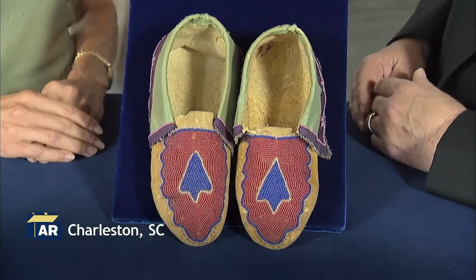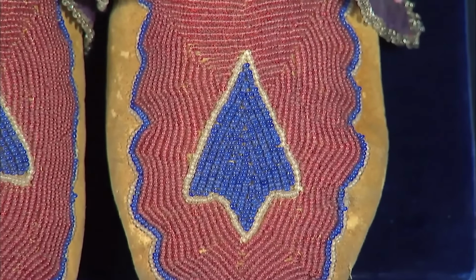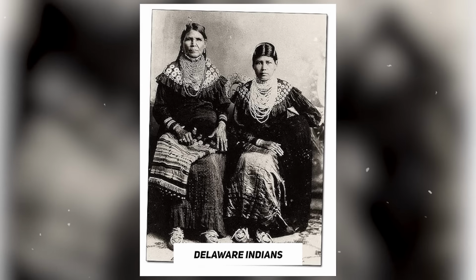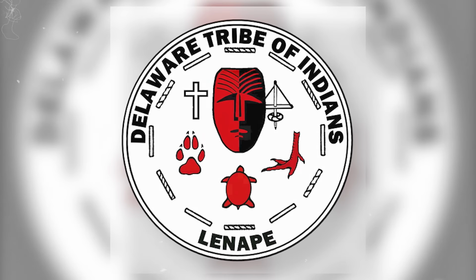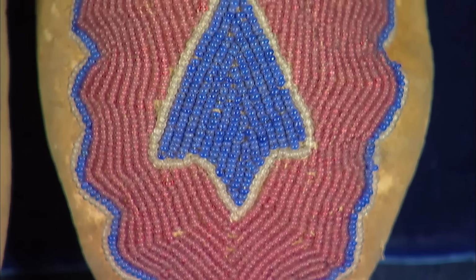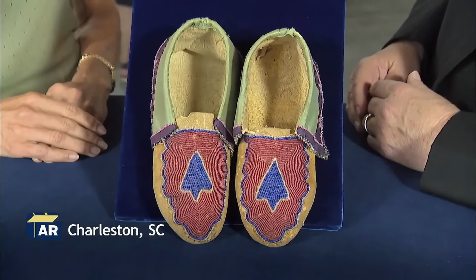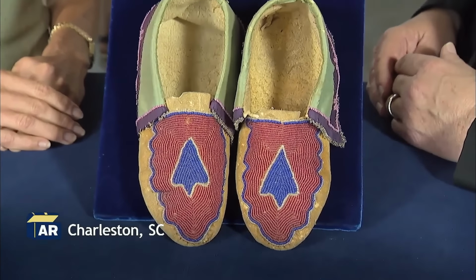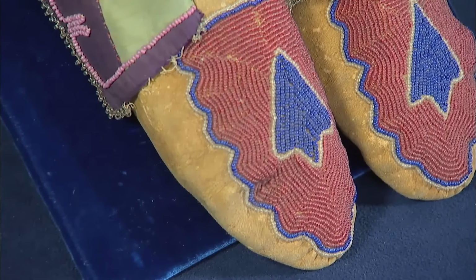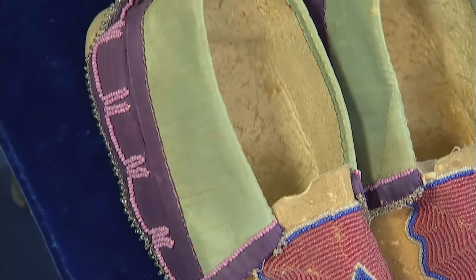This guest brings this beautiful pair of Delaware moccasins, which was given to her by her great aunt, to the show. These moccasins are believed to be made by the Delaware Indians, a Native American tribe also called Lenni Lenape, who were initially in the Northeast before they migrated to Ohio, Kansas, and then Oklahoma, their final settlement ground. They're believed to be made in the Oklahoma-Kansas area in the 1860s to 1700s. They're very beautiful moccasins. They're made from deerskin with European glass trade beads and European silk.